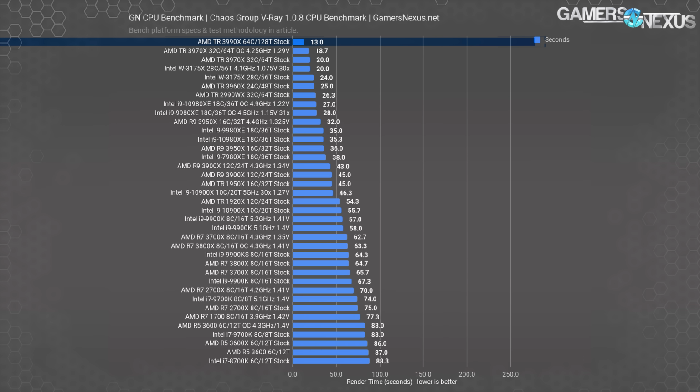The last of our legacy tests is VRay, which closely and unsurprisingly mirrors the performance of Blender. The 3990X 128-thread CPU ends up at a render time requirement of 13 seconds, a reduction of 30.5% from the 3970X at 4.25 gigahertz, or a reduction of 35% from the stock 3970X. As a refresher, Blender showed us about 34% to 38% render time reduction, so this is in line with what we'd expect. The 3175X manages to mostly keep up with the 3970X's 20-second render time when running at 4.1 gigahertz, but falls behind at stock.